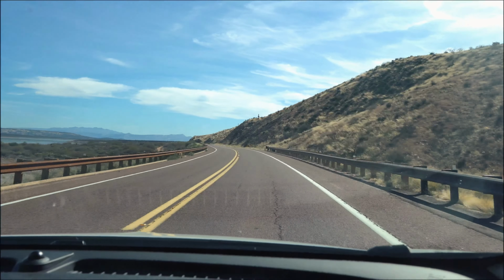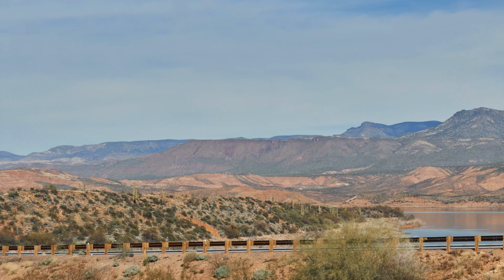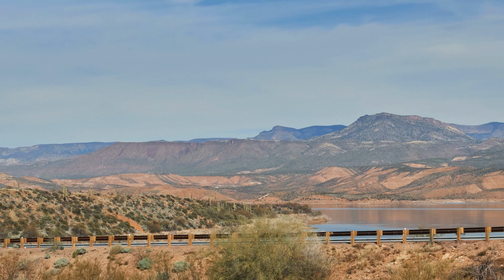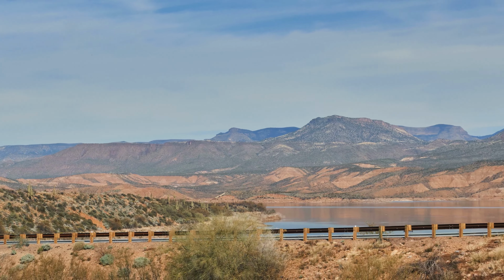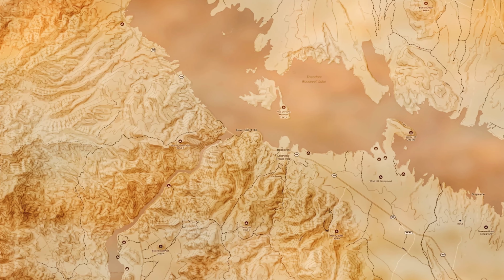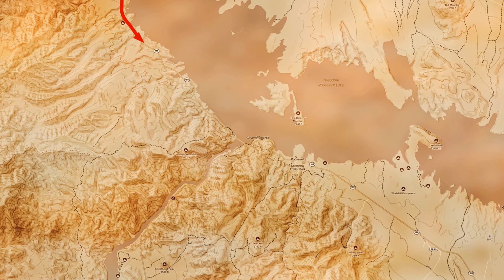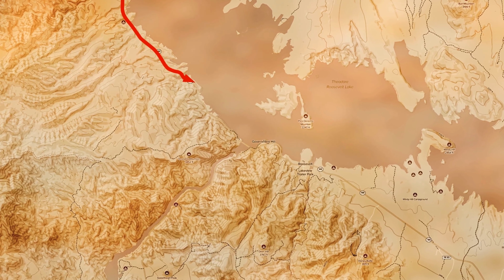I wonder what we're gonna find down here. Hopefully some cool stuff. We're heading right down the 188 toward the famous Roosevelt Bridge. There we'll find the old Apache Trail Road.